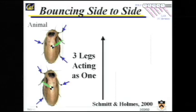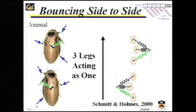We got some of the best mathematicians in the world from Princeton to work on this problem. And we were able to create a model where animals are not only bouncing up and down, but they're also bouncing side to side at the same time. And many organisms fit this kind of pattern. Now, why is this important to have this model?